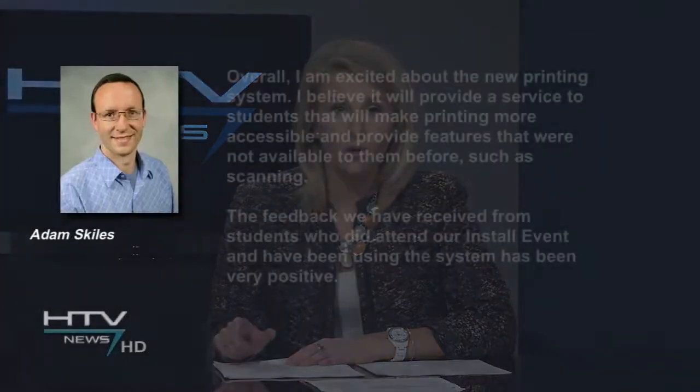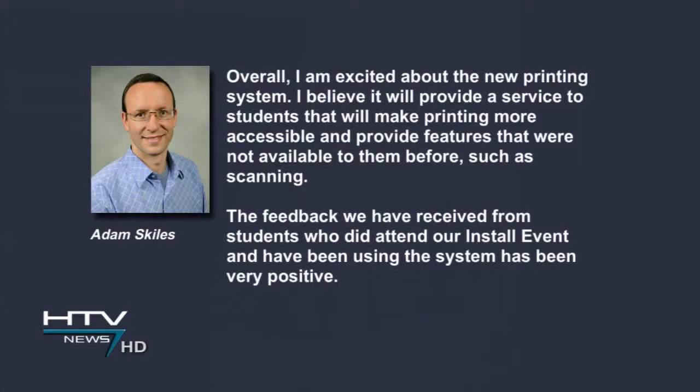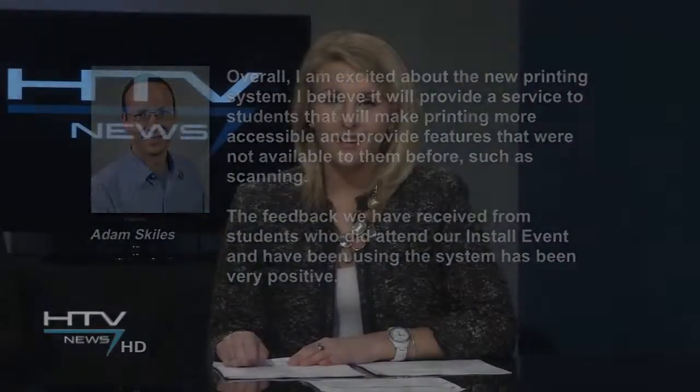Adam Skiles, Director of Tech Services, told us in an email, quote, "Overall, I am excited about the new printing system. I believe it will provide a service to students that will make printing more accessible and provide features that were not available to them before, such as scanning. The feedback we have received from students who attended our install event and have been using the system has been very positive." Students with new Mac software are experiencing problems, but Tech Services is working with students to address this problem. Meantime, Skiles advises students to avoid the update if possible.